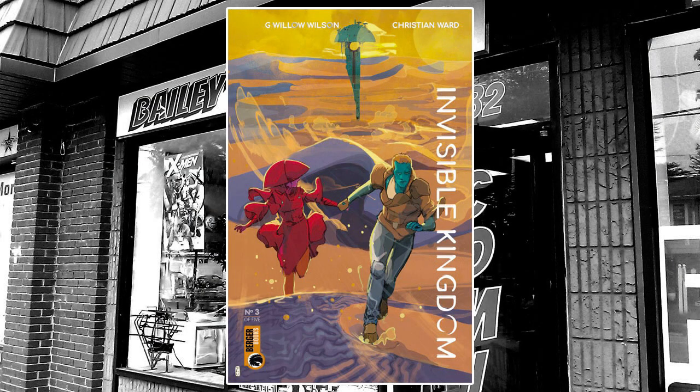Next up, we got a pretty new book, The Invisible Kingdom, from Dark Horse Comics in conjunction with Berger Books. This is by G. Willow Wilson and Christian Ward doing cover and art. Seems to be a little sci-fi fantasy type book. Pretty decent in the beginning, so we'll give it a shot and let you know what we think later on.